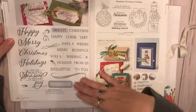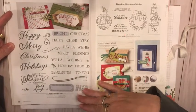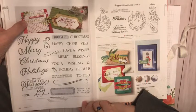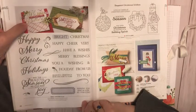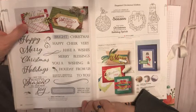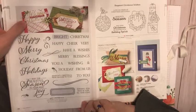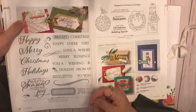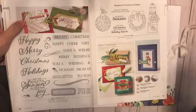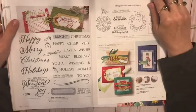Merry Christmas to all. These are all Christmas sentiments. They're beautiful. These have been punched with a Merry Christmas dies, and they've been cut out of, I don't know what they're calling it this year, but it's gold, shiny cardstock. But we'll look that up in another video.